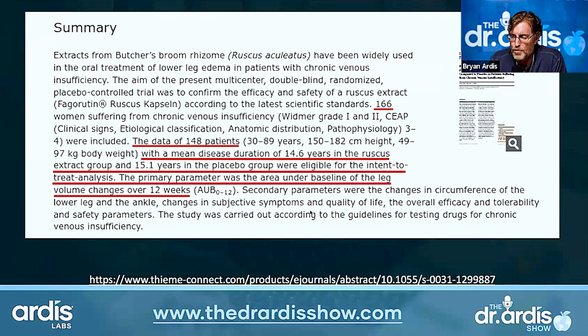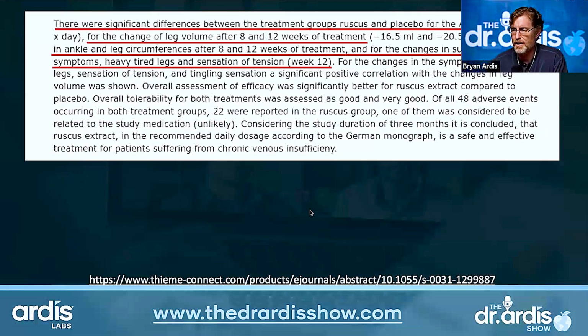They took 148 of those 166 people. They had an average disease duration of the vein issue. Remember the pictures. They had those conditions an average of 14.6 years in the butcher's broom group, and in the placebo group, the average was 15 years they had the problem. They were eligible for this research study. The primary parameter was the area under the baseline of the leg volume changes over 12 weeks. They want to know what's the size, what's the weight of the amount of water and edema in the legs of these women after 12 weeks, 3 months only. Remember, they had these diseases for 14.6 years for the treatment group with butcher's broom, and those who didn't get it, 15 years on average.